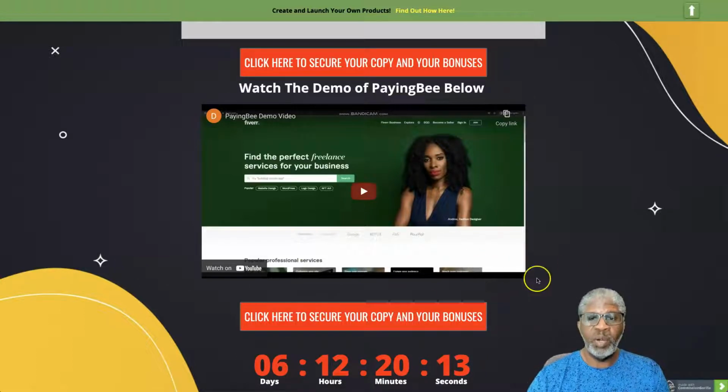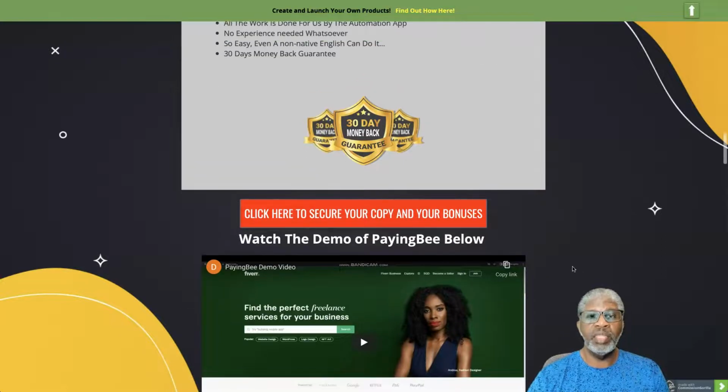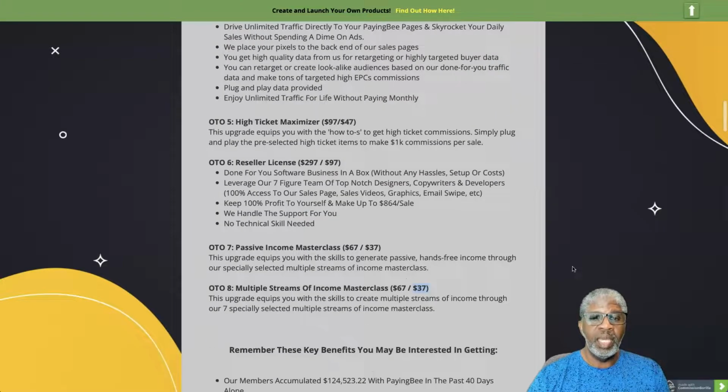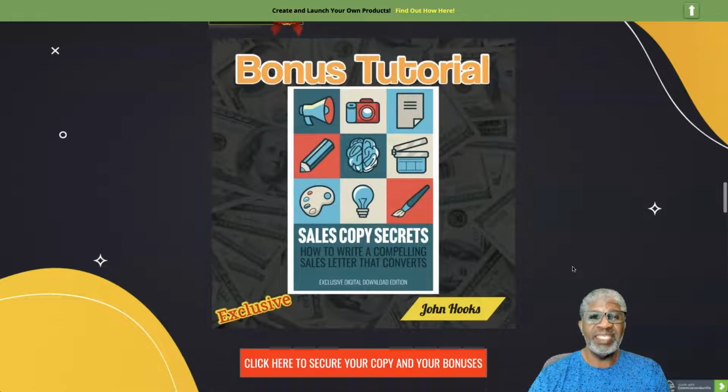Even when I create these bonus pages and I'm copying stuff from the vendors' resources, I correct words and grammar and punctuation all the time. As a matter of fact, just with the copy that I put in this today, I think I had at least 10 to 12 different corrections that I made to make it a little bit easier to read.